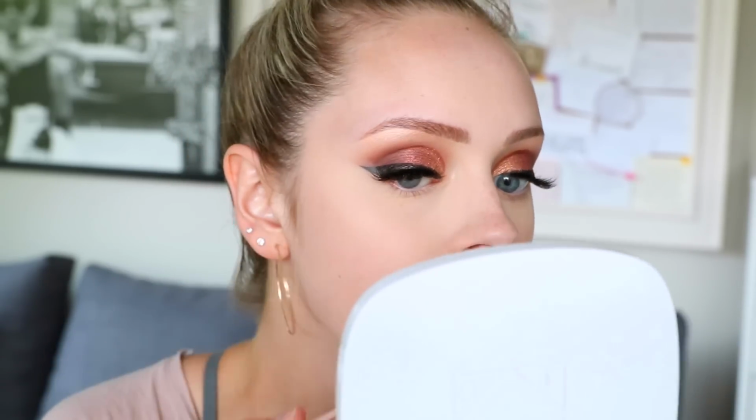It's not like too fine or anything. It's kind of somewhere in the middle. So far it's working out pretty well. And then I'm just gonna take this Nabla Cosmetics powder brush and set the rest of my face and also buff off that baking that I did under my eyes.